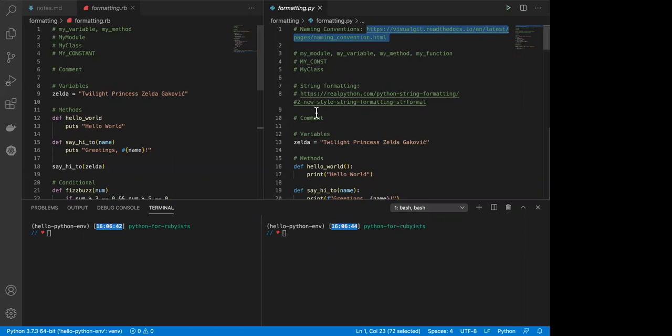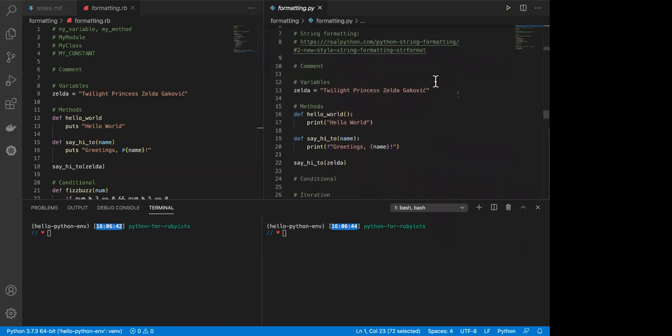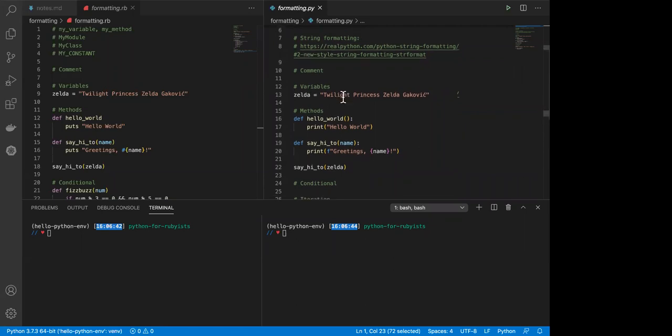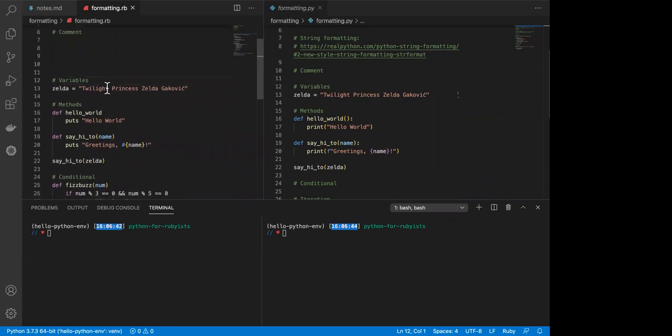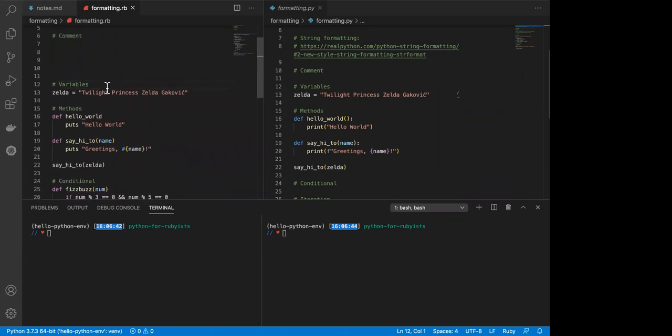So let's have a look at these. I've got pretty much copies on either side. Again, Ruby on the left, Python on the right. Here I'm setting a variable on line, let's pop this down to 13, so they're both on line 13 now. I'm setting a variable of Zelda equal to a string. Looks exactly the same, right? We couldn't really get confused. There are no variable declarations here, like in JavaScript, and no declaration of type. So we don't say Zelda's definitely going to be a string. We just assign Zelda to a string.